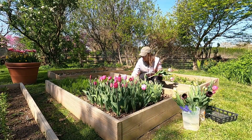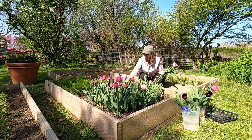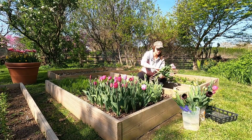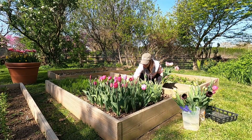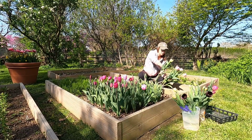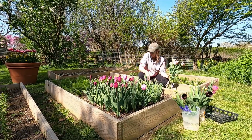One thing I forgot to mention in the last video is about a disease called tulip fire. And it's really important to rotate your tulip plantings and never plant tulips in the same area for 7 years, because tulip fire is a very, very devastating disease to get. So yes, definitely take precaution and rotate your tulip crop.